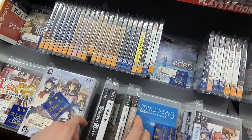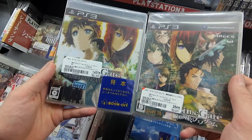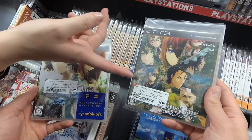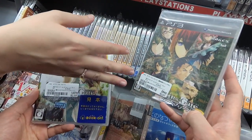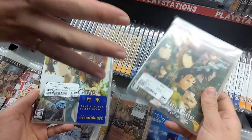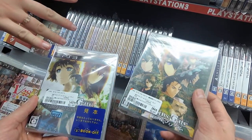And Steins Gate. Do you like Steins Gate? Yes. That is a very strong yes. Very cheap. And this is called something like Fenogram. It's like really long. I can't remember the English. But it's like 12 short stories based around the Steins Gate world. So that's like 12 games. Wow. 12 mini games for $2?